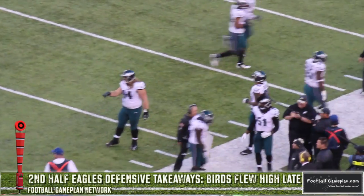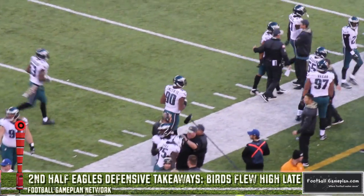A lot of miscommunication also on the back end from the safety and cornerback position, just like we talked about in our preview video. And moving over to the Eagles' defensive takeaways in the second half, I thought the defense stepped up big time. They started to get a lot more pressure on Eli Manning. They really bottled up the running game.